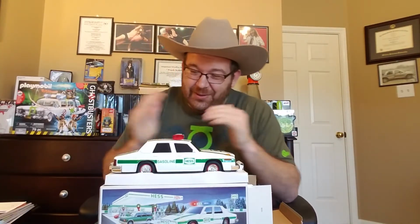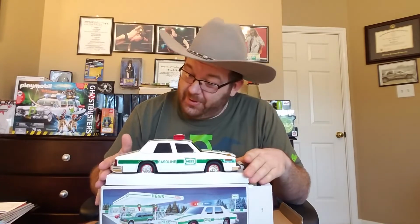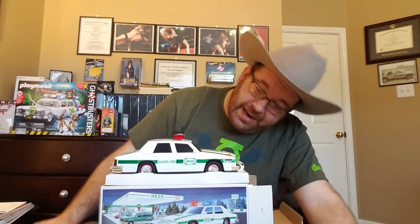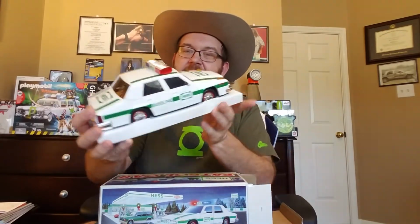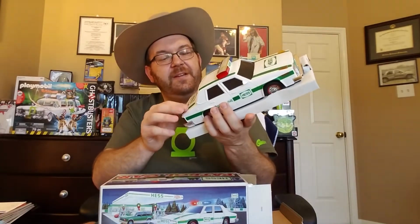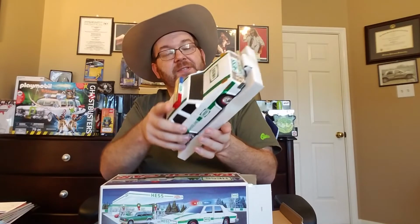It is just as gorgeous as I remember. Oh my, absolutely gorgeous. Now, I got goosebumps right now. I am so happy to have this back in my... Oh, good. Everything is as I remember. Just as I remember. The stripes going down on the sides, the lights on top. Up top you'll see the speaker right there for the siren feature. It feels so smooth right now.